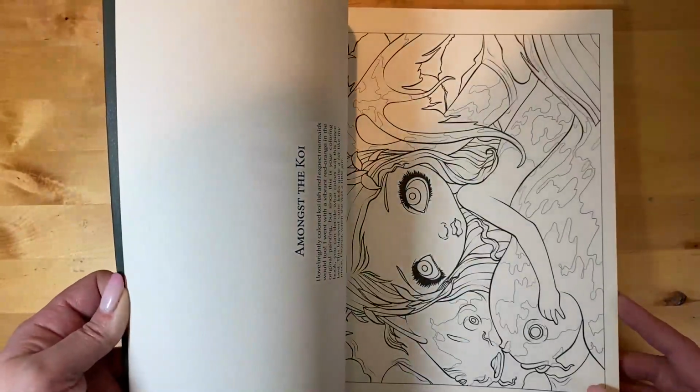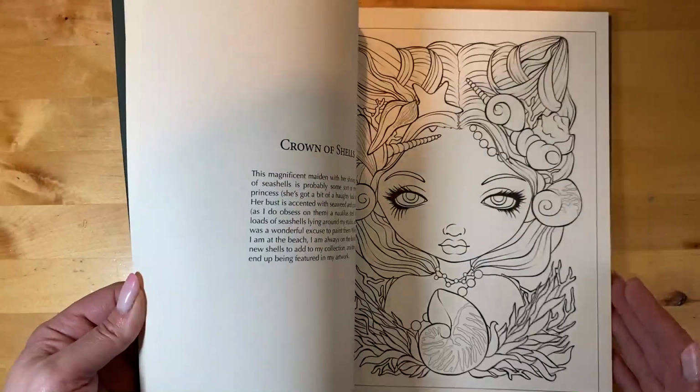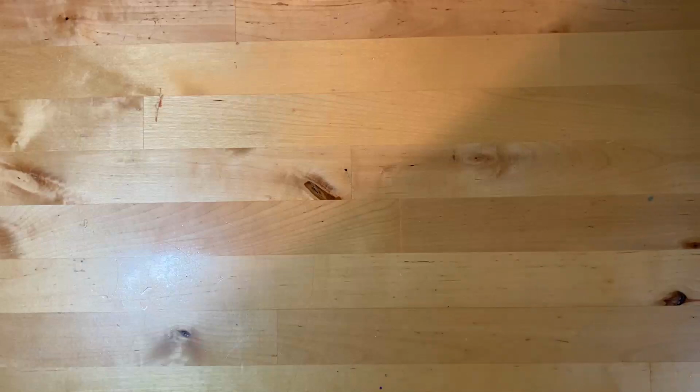I don't think it's going to be a super favourite book to me. I'm not a great lover of the massive eyelashes. I might thin some of those out, but I think the drawings are beautiful, such imagination, and her painted versions are just stunning, absolutely stunning. But yeah, Jasmine Beckett Griffith's beautiful Mermaids book.